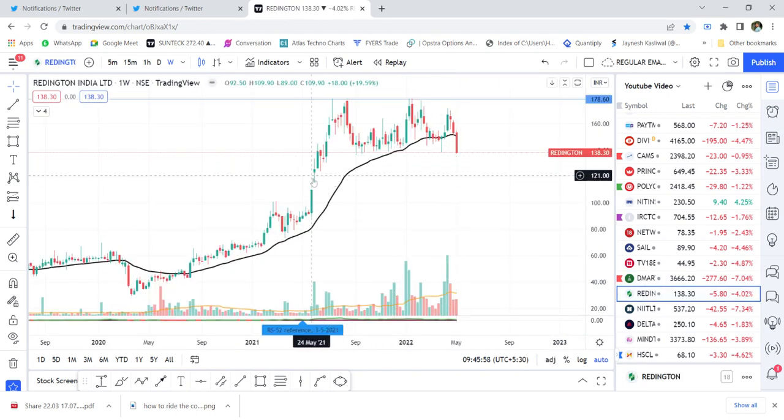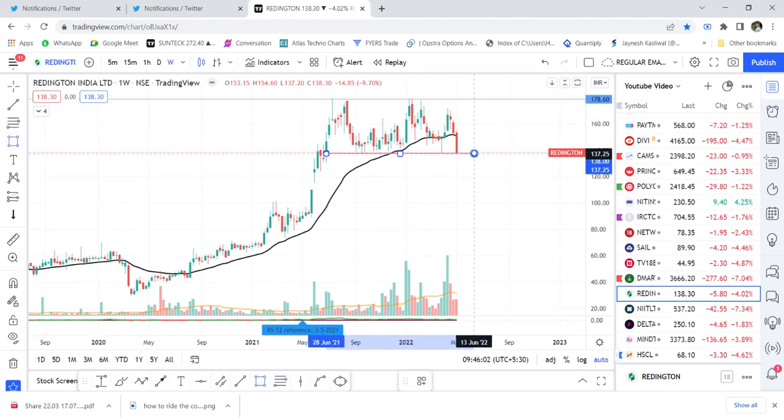The next stock is Reddington. Now Reddington is at one of the most important supports, and is at one of the most important bases. So if the stock breaks around 135 or so, then I think the stock is headed for a downside, and it may head till 95 rupees or so.